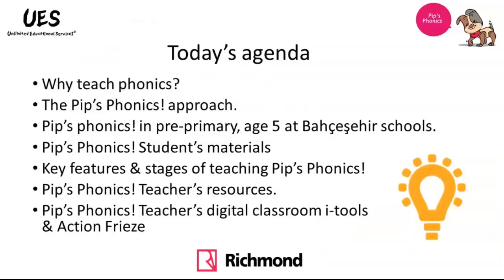So this is what we've looked at today. This has been today's agenda. We've looked at why teach phonics more generally. We've looked at the approach and the methodology to Pips Phonics. We've looked at how Pips Phonics will be used in pre-primary age 5 there at the Barchester Schools. We've also looked at the wealth of student materials, as well as the staging of the materials, and also we've looked at the teachers' resources, as well as both the digital classroom iTools and the Action Freeze digital software as well.